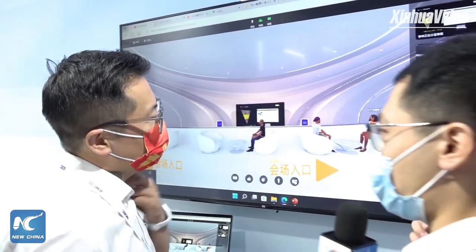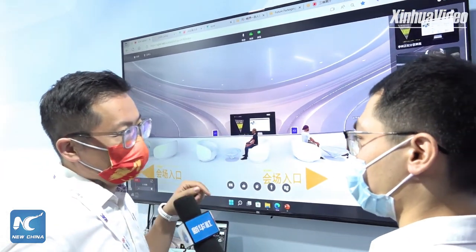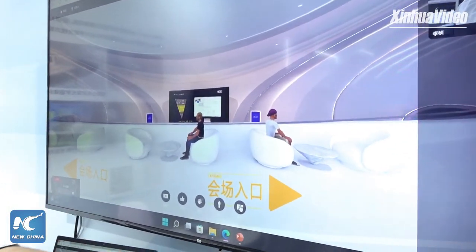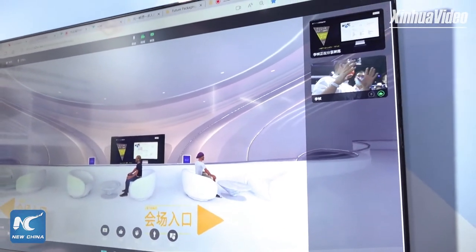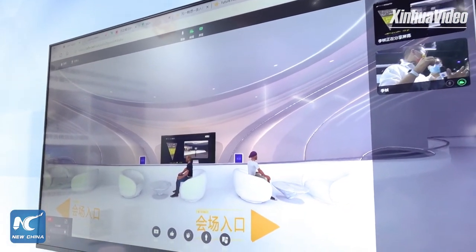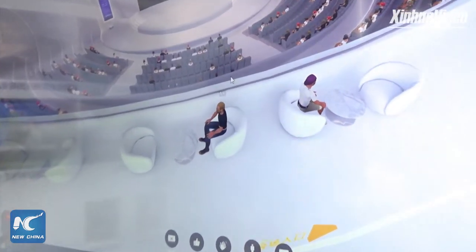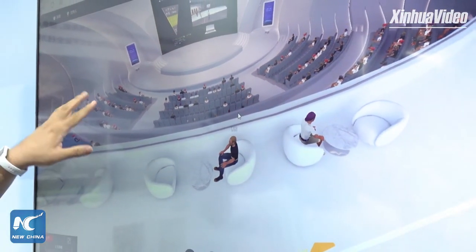Yes. Could you walk us through what it is? Yeah, it is the global economic forum. Actually, it's for this demonstration, and there is another meeting room for the people who cannot travel to Beijing. So they join the online forum for the live meetings. So all the people can join in this metaverse space and join the speech.